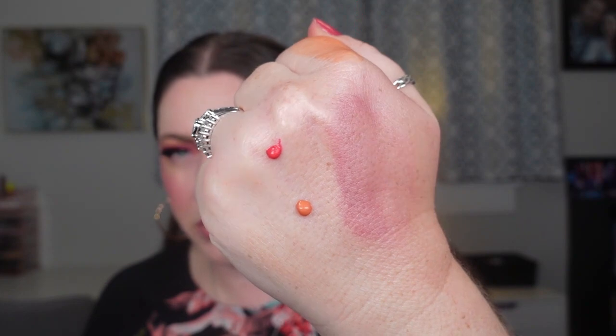What do you guys think? Do we want to keep berry on or do we want mauve? I feel like we need berry. If there is any shimmer in these other shades, it is not noticeable when you swatch them. They basically look fully matte. The only one that really looks like it has true sheen to it is that mauve shade. All right, let me clean this up and we'll come back and we'll apply this berry one.